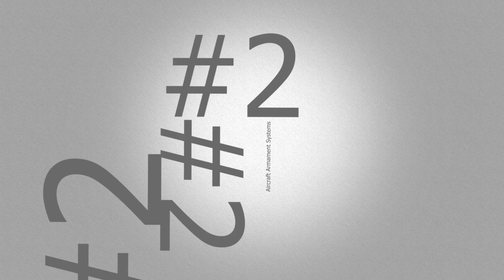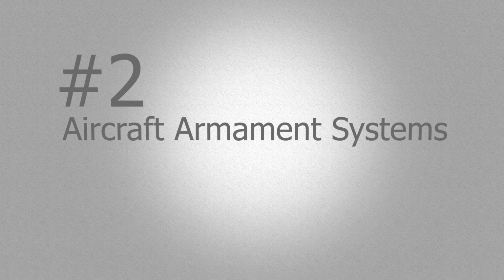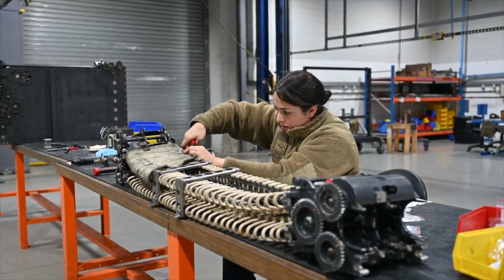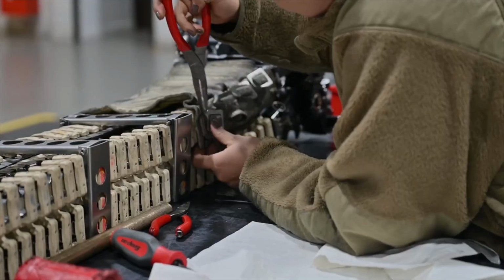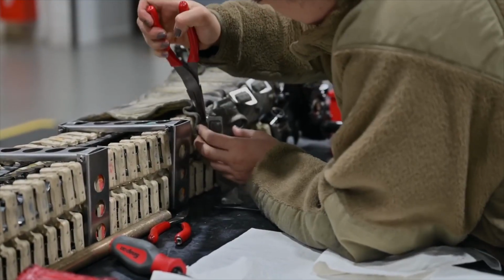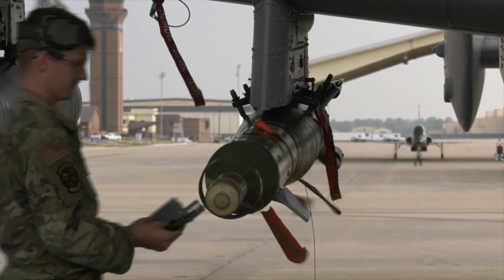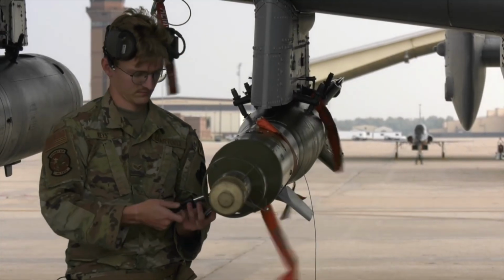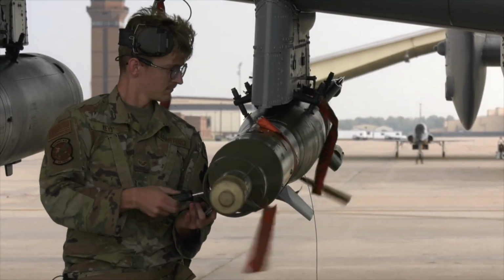Coming in at number 2 is aircraft armament systems. I think weapons itself, it feels like 2 different jobs because I've worked flight line and I've worked back shop, and they're both like you learn completely different aspects of it. Basically, our job is to load and unload munitions off the aircraft, as well as perform scheduled and unscheduled maintenance on the munition systems themselves.